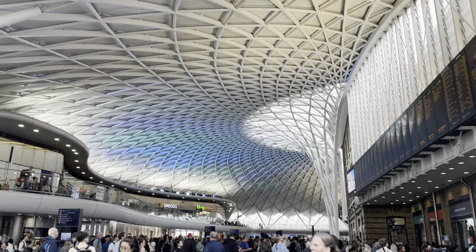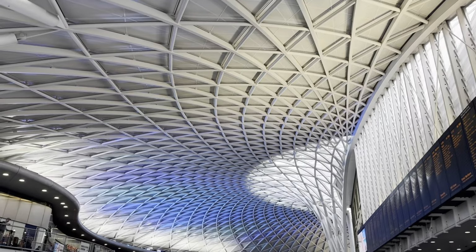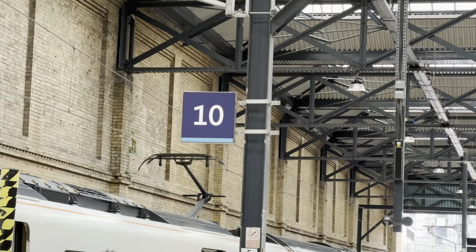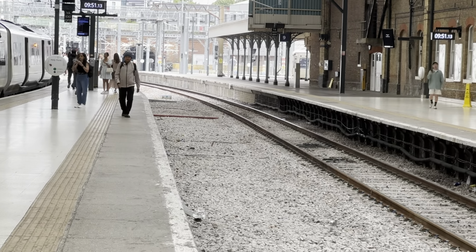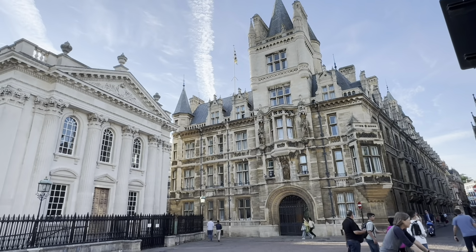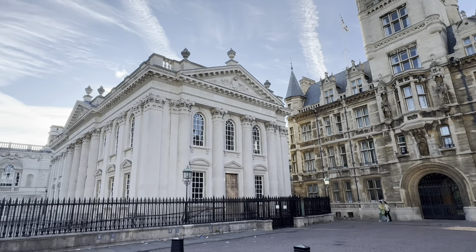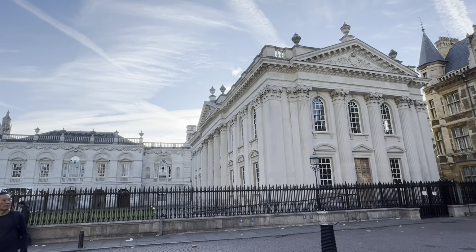I've always loved the roof in King's Cross station. It's great, isn't it? Platform 9, platform 10. So that must be where the Hogwarts Express should be. 101. Did you see that person there? It's not fully finished because it's probably been to war and then come back there. And never came back.